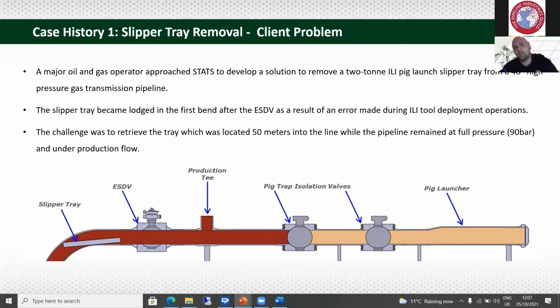So the challenge posed to Stats was to retrieve the tray, which was located about 50 meters into the line. And this is what's very statsy about this project. We were tasked with removing it while the pipeline remained at full pressure and under production flow.